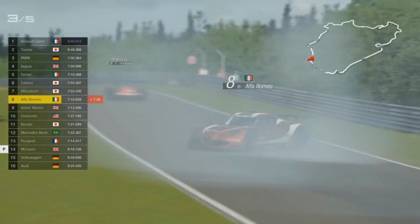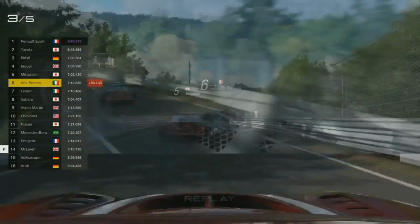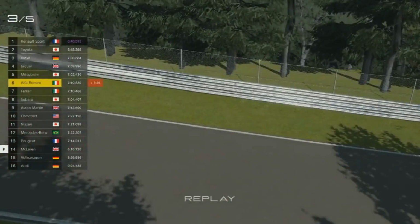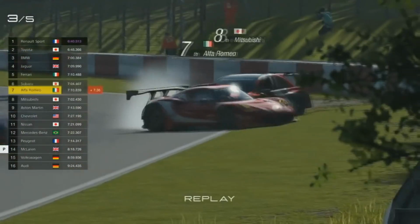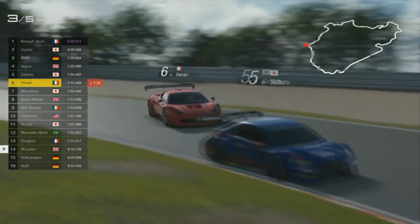Not an easy place to pass at all. Really, really high speed. Here's the replay, as you can see. A very dangerous move in Flux Flats corner. Oh, wow. That was a brave move. That was too much. There's no room for two cars in that corner. No, absolutely not. And it's a shame, that was a great battle.